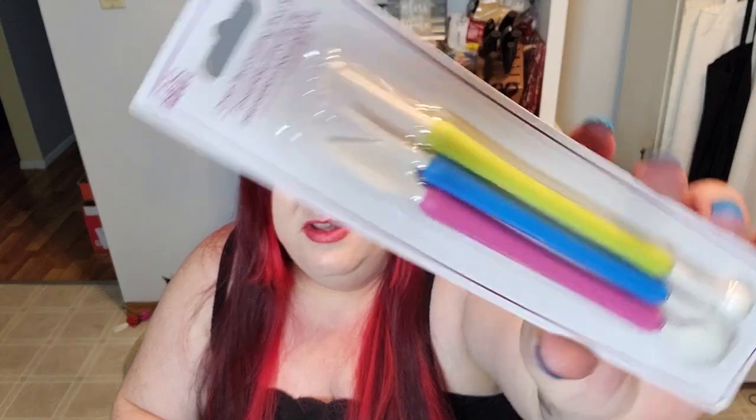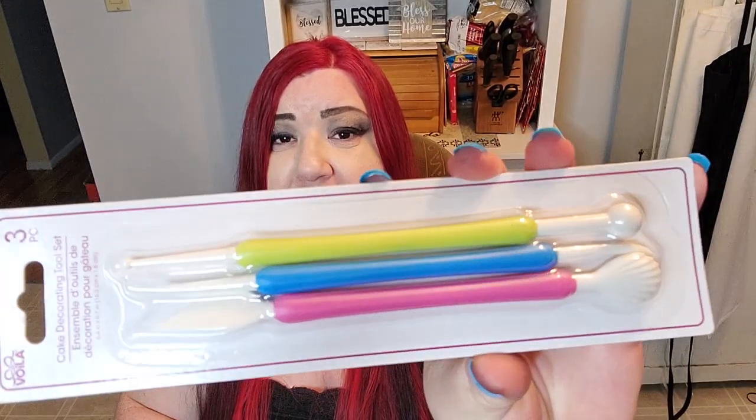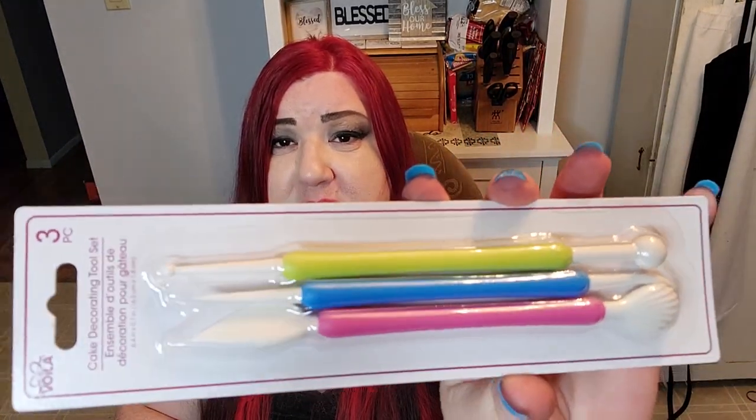And something more random. I love how they've had really cool items in the cake decorating section. So they had this cake decorating tool set, and it is a 3-piece set, and this is what it comes with. And these types of things can be expensive in the regular stores.